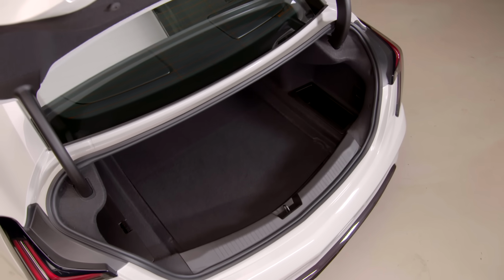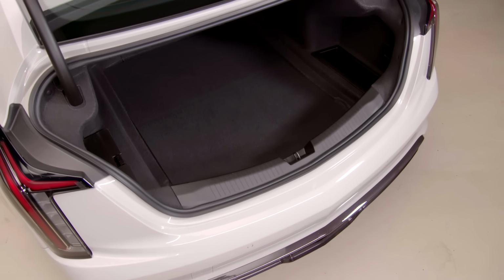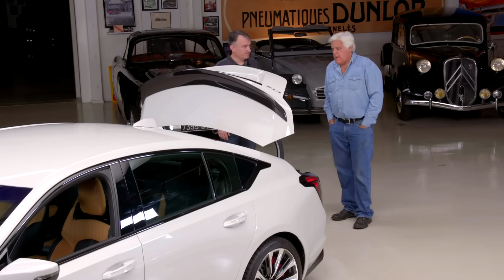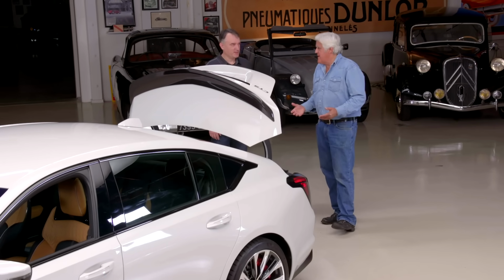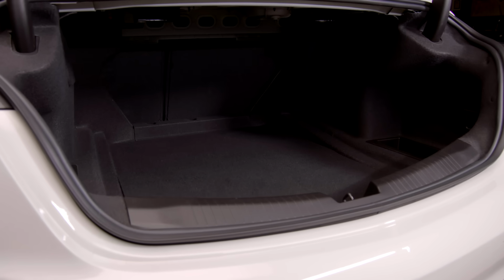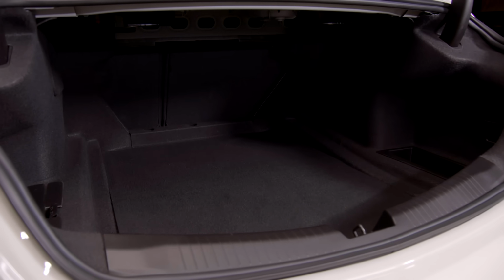Yep, back seats flip down, so if you want to use it for hauling anything, it's not the most practical car in the world, but it's better than a Corvette. Is there a spare tire or no? No, no spare tire. Right, you get that little can of Ready Whip or whatever it is. That's right. I've never seen one of those work, but that's every manufacturer. Yep, that's down under the load floor. Cool, very nice.